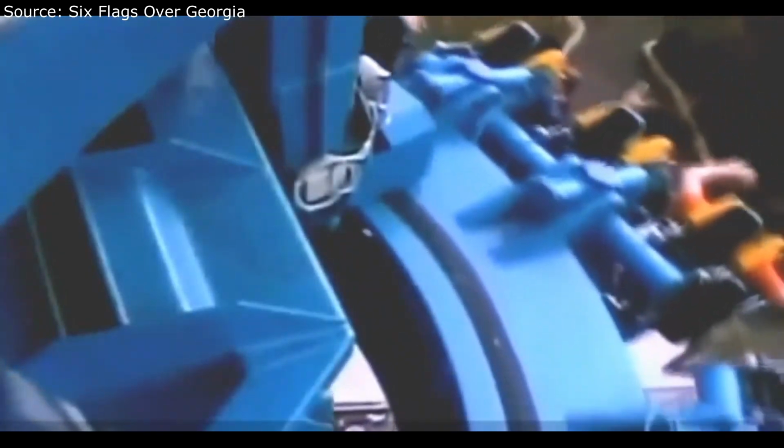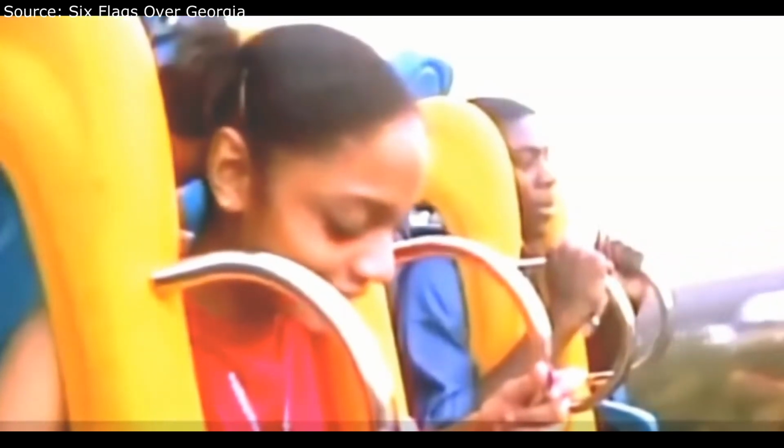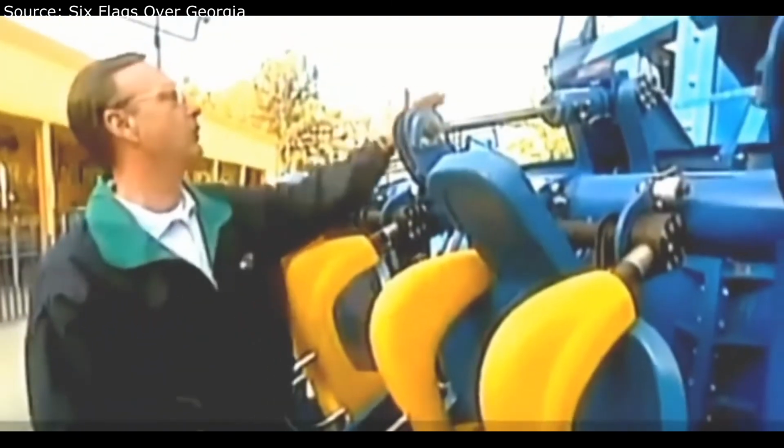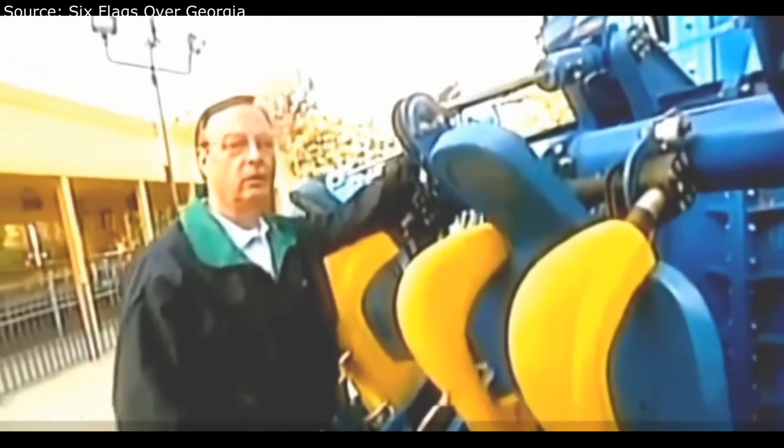The lift system, once it reaches the top, has the passengers suspended outward 15 degrees, now slightly facing towards the ground. Guests are held there for actually 20 seconds before the lift system releases the seating ring and guests plummet down at approximately 60 miles per hour. Here is the pneumatic cylinder that creates the 15-degree tilt. So what stops them, you may ask, while they're dropping at such a rapid speed?